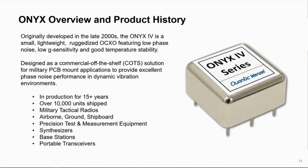These are used in military tactical radios, airborne, ground and shipboard applications, test and measurement equipment, synthesizers, base stations, as well as portable transceivers. These are used either in backpack applications, battery powered, or in instrumentation systems as well.